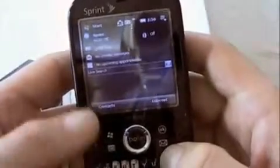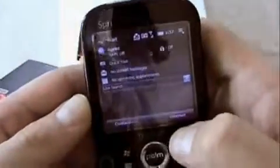So we've got Wi-Fi going on the phone. Windows Mobile, like we said. It's a touch screen.